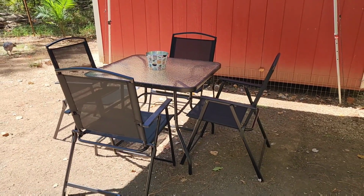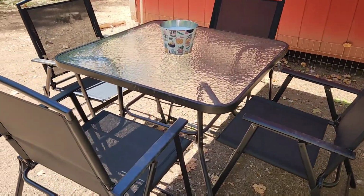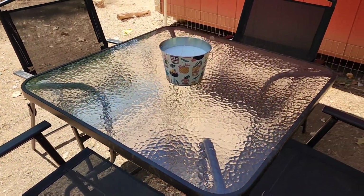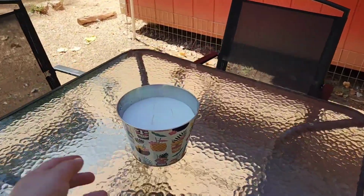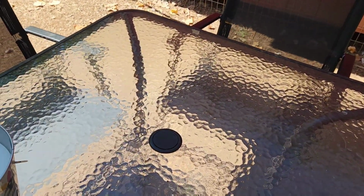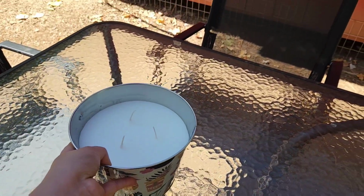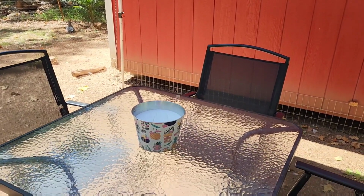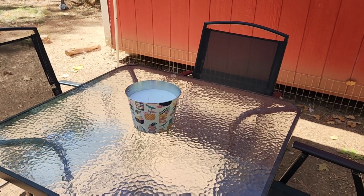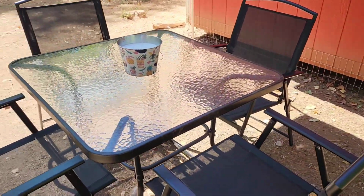So here's what it looks like. Really nice table, and it actually folds up, so we can fold up the chairs if we want to, and the table folds up. And then I didn't even know, but you can actually put an umbrella in here. So here's the little hole where you can put the umbrella in. So if this thing ever breaks or stuff like that, we can get an umbrella to put in here if we want to. But it's a nice little table set. It's actually perfect for us.